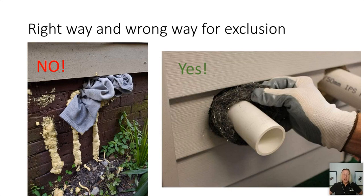Now, I will say I have done some sealing that's been temporary sealing, because we want to see if the rodents are actually using that as a pathway. So anything is better than nothing. If what you have is a pair of sweatpants and a can of foam, okay, that's better than nothing.